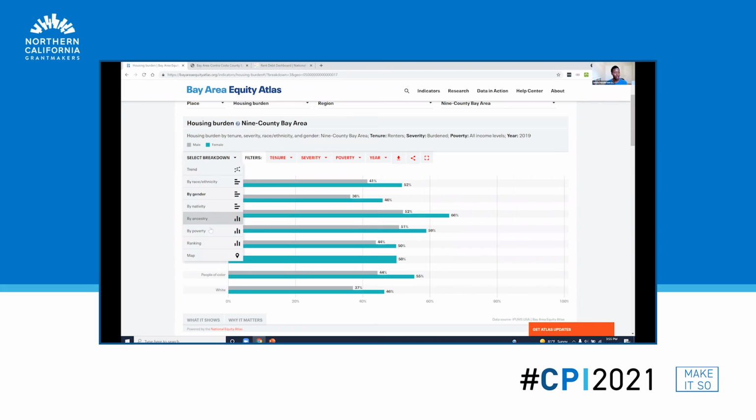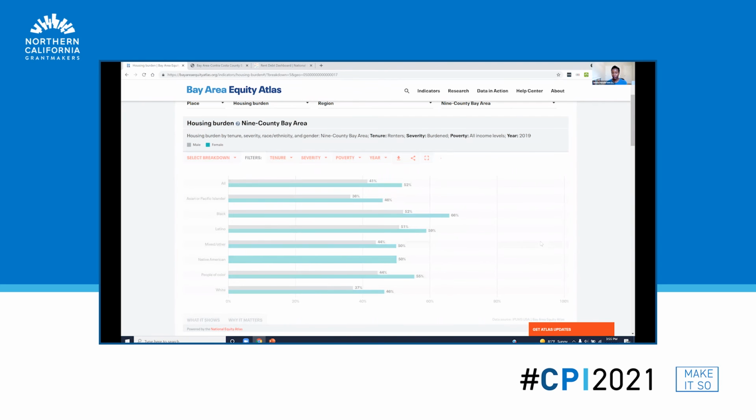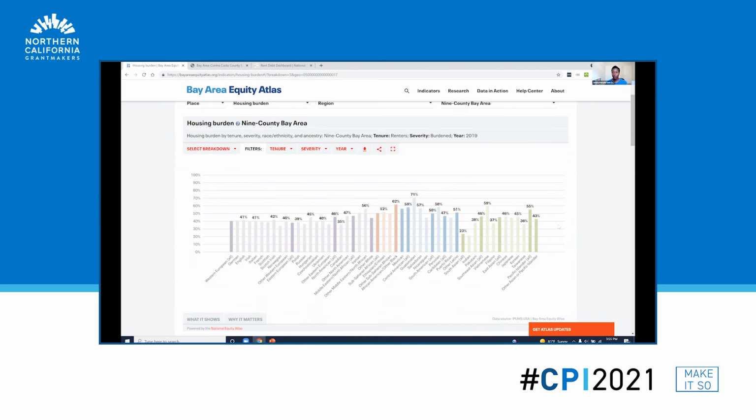We could also break down the data by ancestry. Here we have the Asian or Pacific Islander population in green, and we know that this is a very diverse group here in the Bay Area and is often lumped together. But by really drilling down into this group, we're able to see differences across this group that we wouldn't be able to see without disaggregating by ancestry. And there are some stark differences here. For example, 59% of Vietnamese renters are burdened. You see that varies across other groups. So a really powerful breakdown here with the ancestry breakdown.